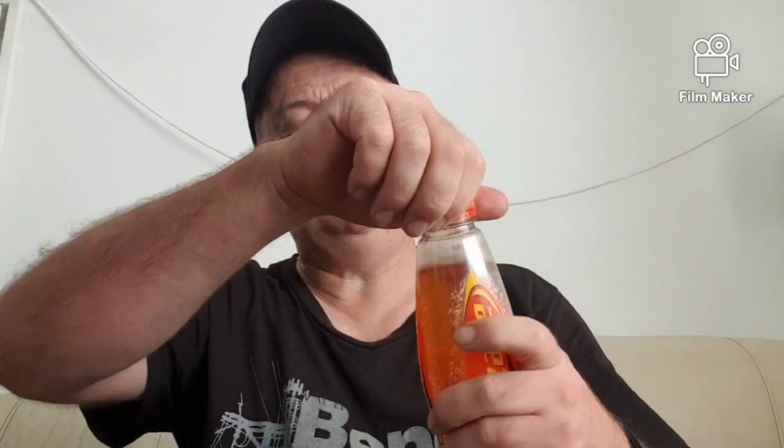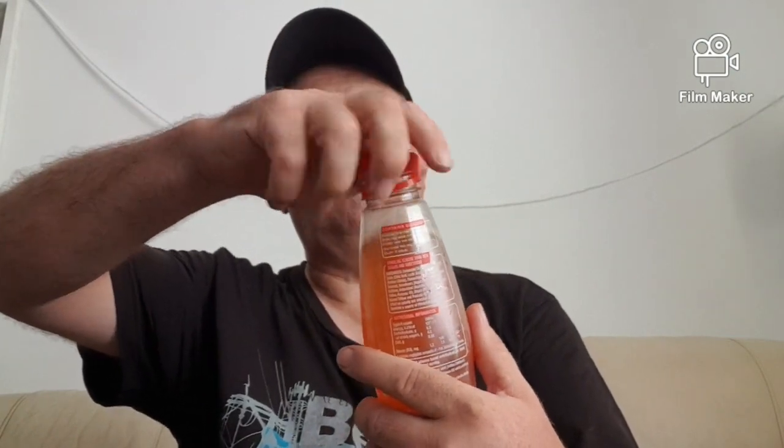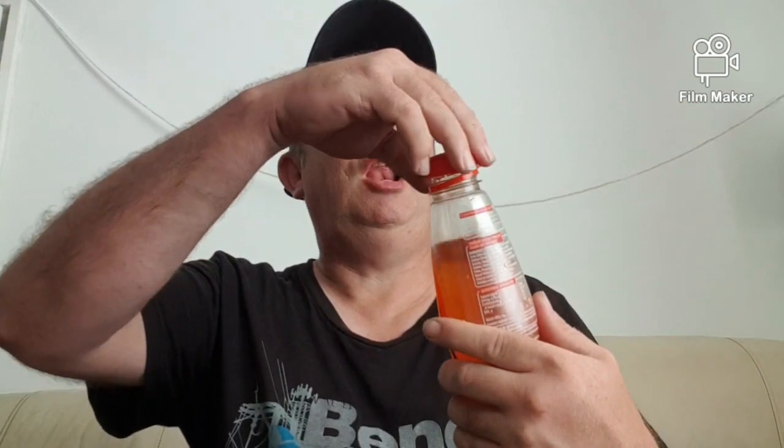Let's try this Lucozade original. That's nice. Soothing, cold, refreshing. It's got loads of sugar in it. Loads of sugar. But if you need your energy boosting, this is what you need.